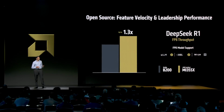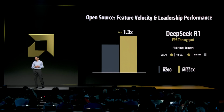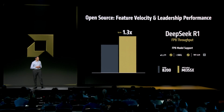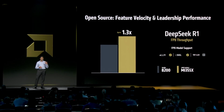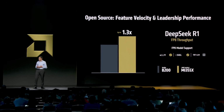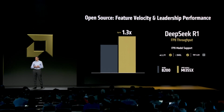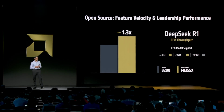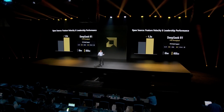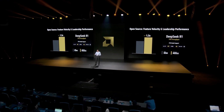And when it comes to inference serving frameworks, it's becoming more and more clear that open source feature velocity and performance is in fact outpacing proprietary alternatives. Just look at what's happening in frameworks like VLLM and SGLang. They're actually setting the pace on commits and have both enabled FP8 optimizations and support ahead of closed alternatives. Working closely with these open source communities, MI355 is today delivering up to 1.3x better throughput on DeepSeek FP8 when compared with B200. That's the power of open collaboration, moving fast and delivering more.